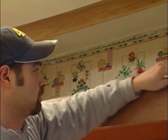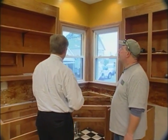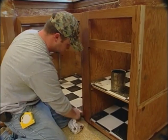Let's move over here to the corner because I envisioned how nice this would look. And it's even more expansive than I thought. You've done a lot of work here in the last couple of days. Oh yeah, we've gutted all the window trim, replaced the window sills, the casing.